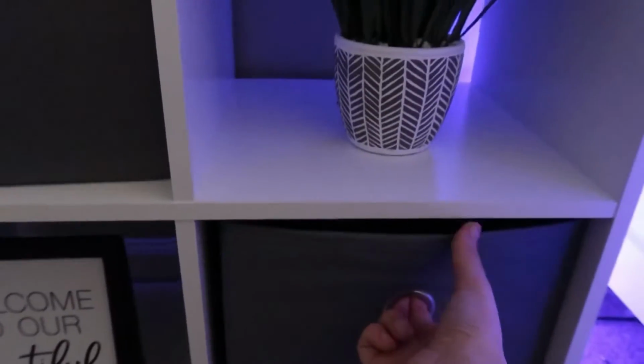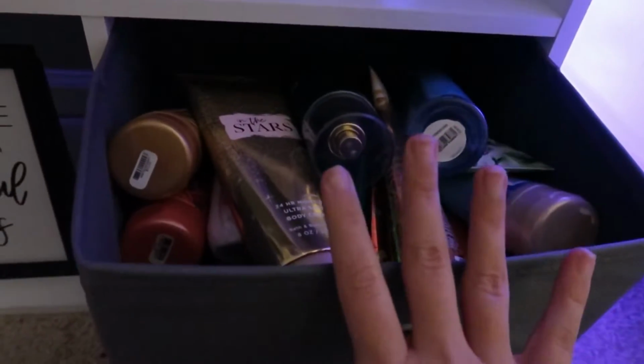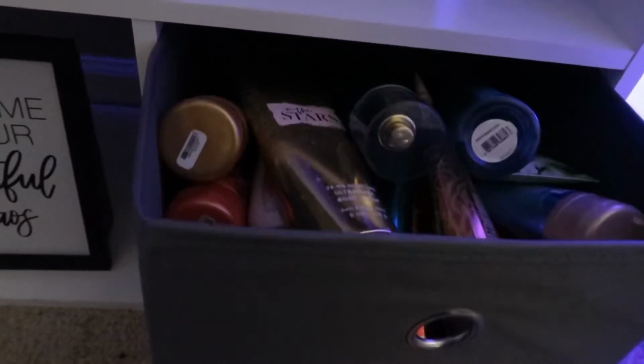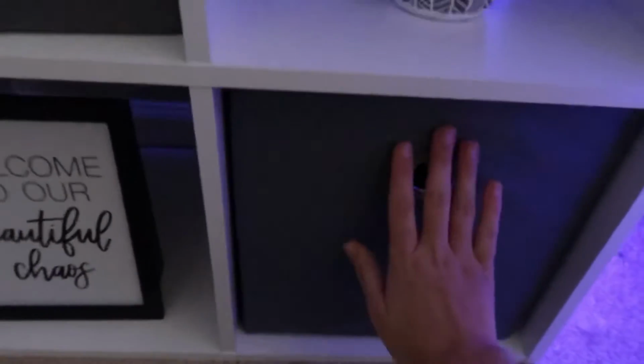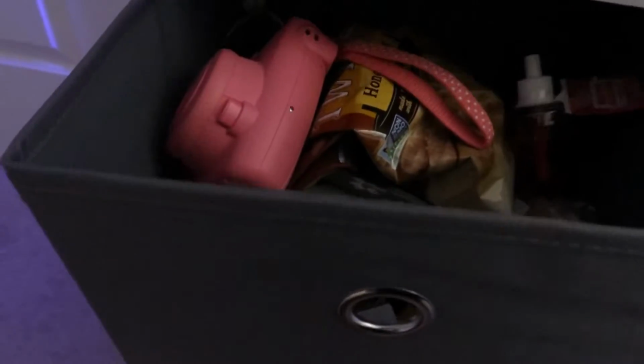Then I have another cubicle thing. And in this one, don't judge me. Yes, it's all Bath & Body Works. I have a problem. It's filled to the tippy top and it's very heavy. We're not gonna talk about it. And then in this one, I have snacks, Polaroid camera, Polaroids, these wall plug things, which I should probably not have with my food, but you know, living on the edge, they're pretty much poison, but yeah, it's fine, it's fine.